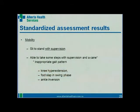Mobility-wise, he would be able to do sit to stand, but with some close supervision. As I just told you, he would walk sometimes with a cane, but not a good gait pattern, very specific of the stroke client. Knee hyperextension, foot flap in swing phase, and ankle inversion.